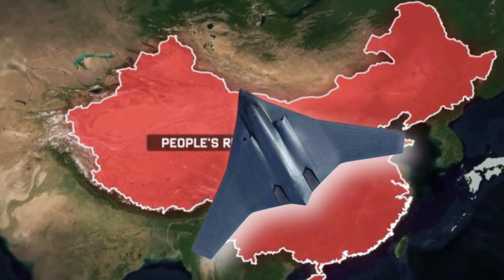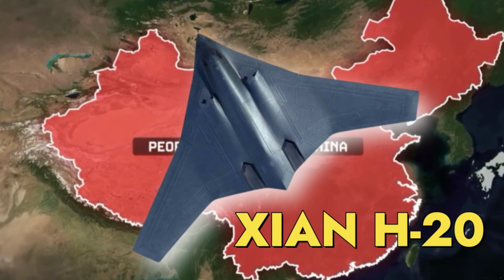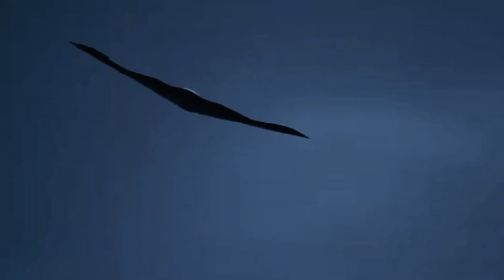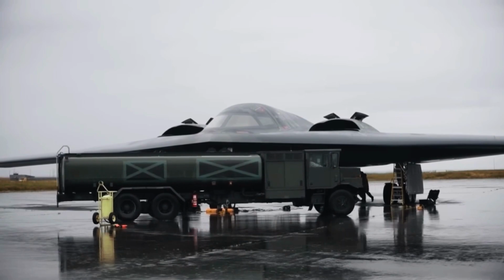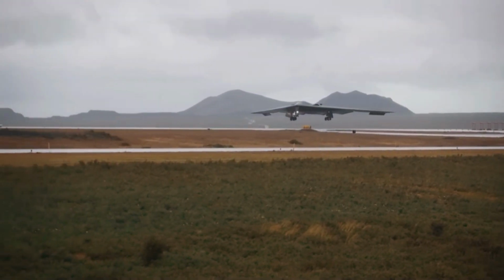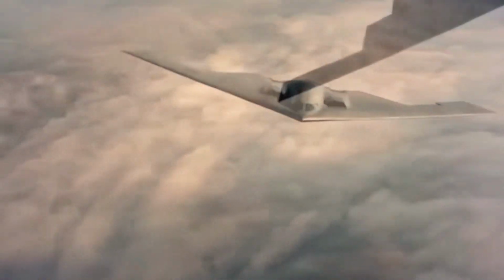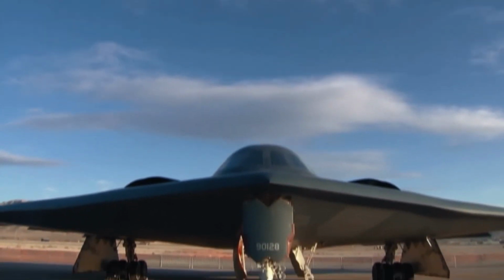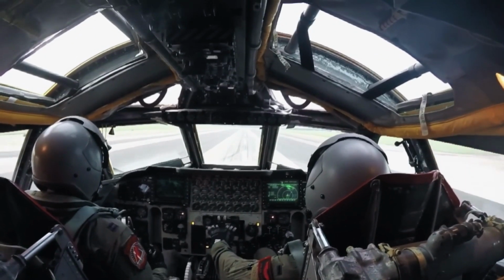China's announcement of the development of their first-ever long-range strategic stealth bomber, the Xian H-20, has sent shockwaves through the international community, sparking concerns about a potential shift in the balance of power. As the United States currently holds the monopoly on strategic stealth bomber fleets with the likes of the B-2, China's H-20 prototype poses a significant challenge to American dominance in this field. This development marks a new era in the arms race.